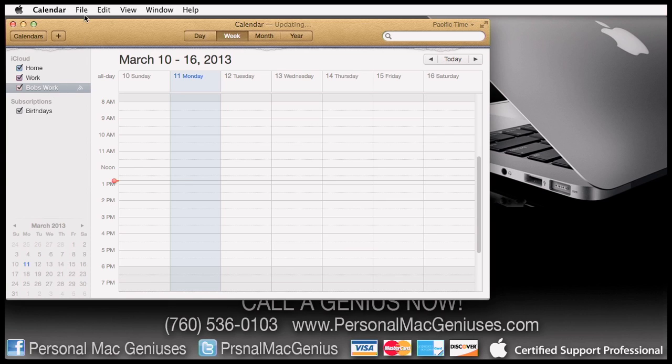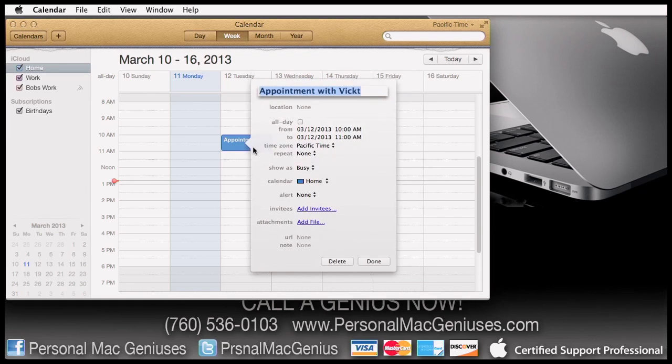Once you've got it set up like this, you can go ahead and do fun things like this. For example, let's say somebody calls me up, Vic, and he wants an appointment with Bob on Tuesday. And let's see here. We'll punch it in, appointment with Vic. And we're going to edit that real quick. And we're going to take a look at the information here. Vic has called us up. Oh, Vic. There we go. And we're going to start putting in information. Like, for example, he says that he wants to go from 10 to 12. And then it's the Pacific time and so on and so forth.